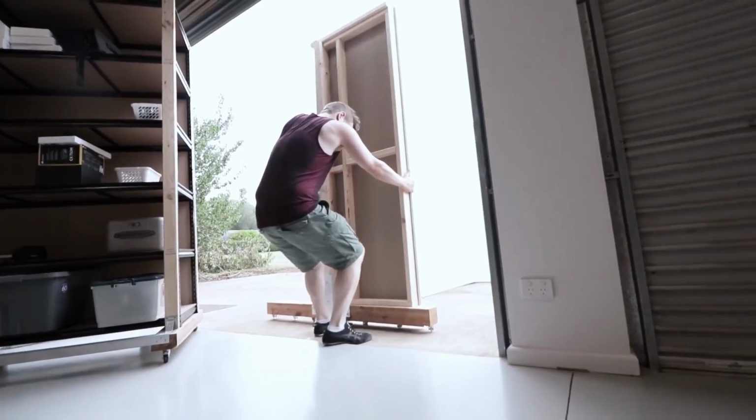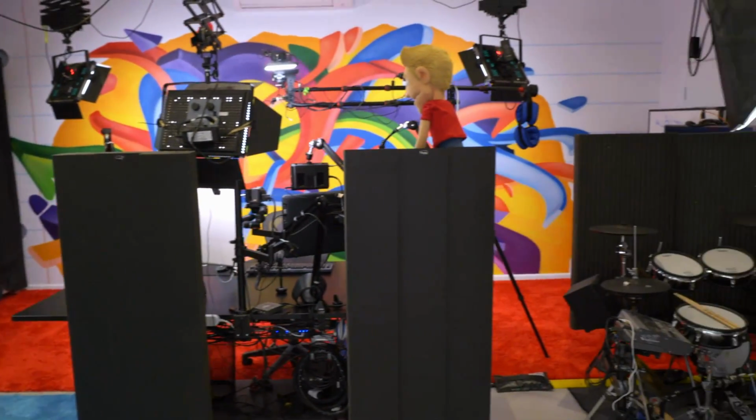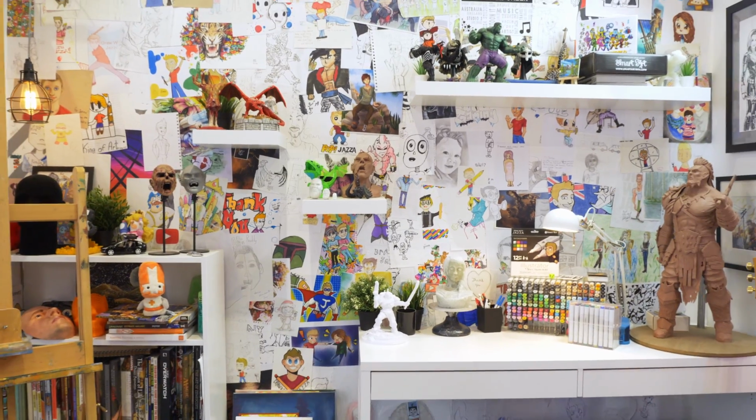Everything in here is completely modular. If I want to clear half of the room, which I've done on multiple occasions, all it takes is about an hour's work just shifting stuff out of the way and setting stuff up. So this is set number one. I tend to use it in videos where I redraw your art or it's more community focused.